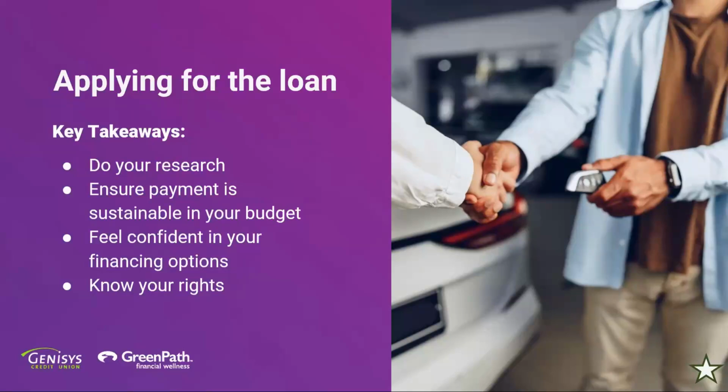Feel confident in your financing options. Know what options are available to you, such as leasing or buying, shopping around for lenders, and knowing all the costs to consider when buying the car. And finally, know your rights. Review your loan terms and negotiate as you see fit. Understand all of your financial obligations when purchasing that new vehicle. I hope we've empowered you now to purchase the new to you set of wheels.